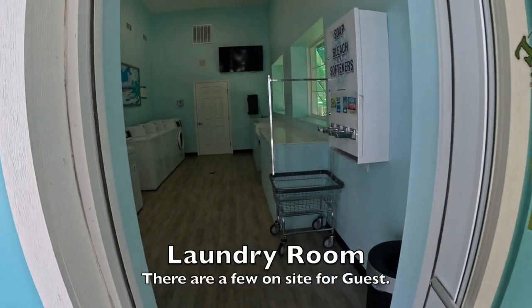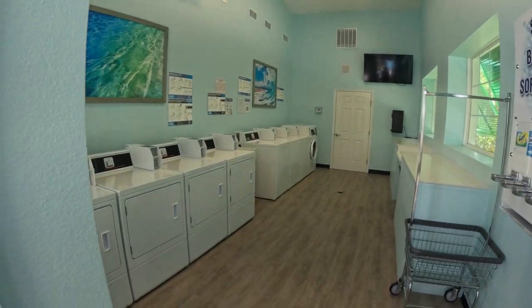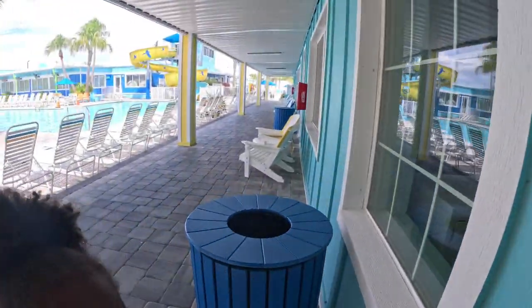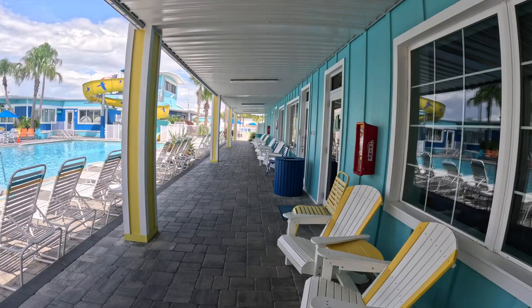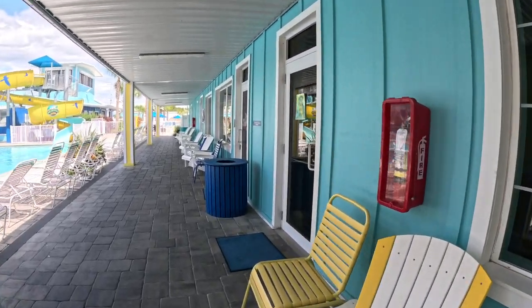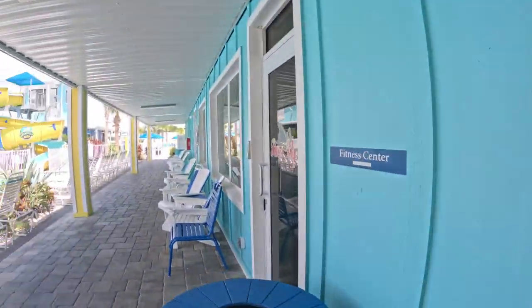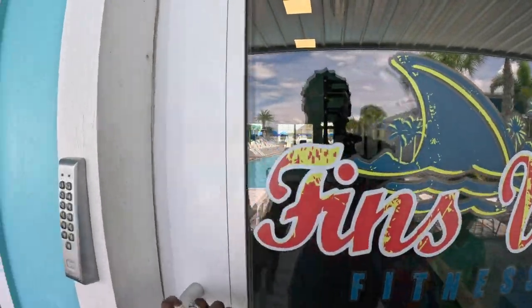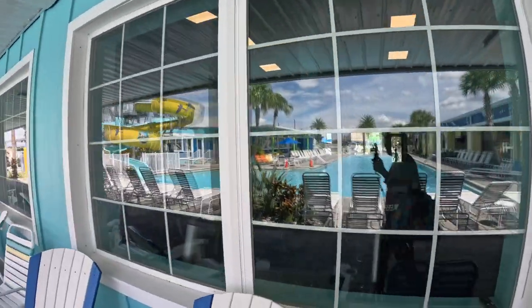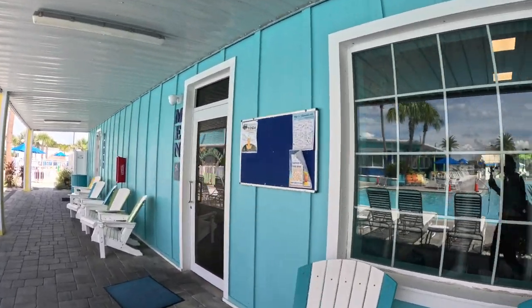Laundry, if you need to come and do laundry. Nice laundry room. Oh, it's nice in here. This is the one closest to the front, but there is also one over where the RVs are. Then they have the rally room, which you can rent out, I believe, for things. So that's nice. And then they have the fitness center, and I would take you guys in, but I forgot the code. And my folder is back at the room. But they do have that.